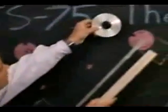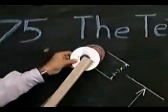If we use this piece of wood as an example, we can see what a disk looks like when it's passing behind a foreground object.